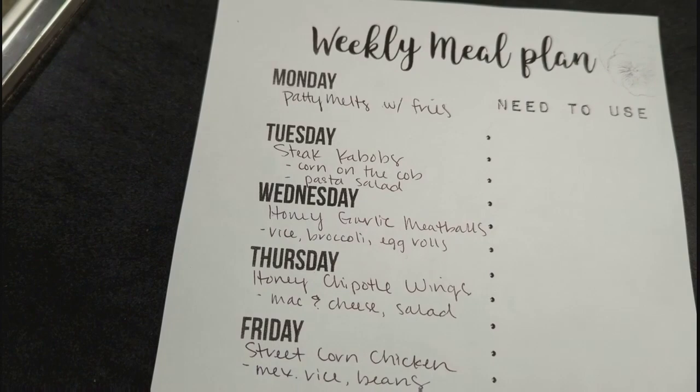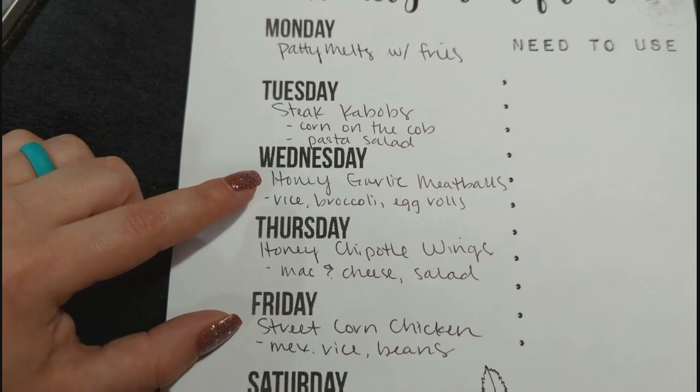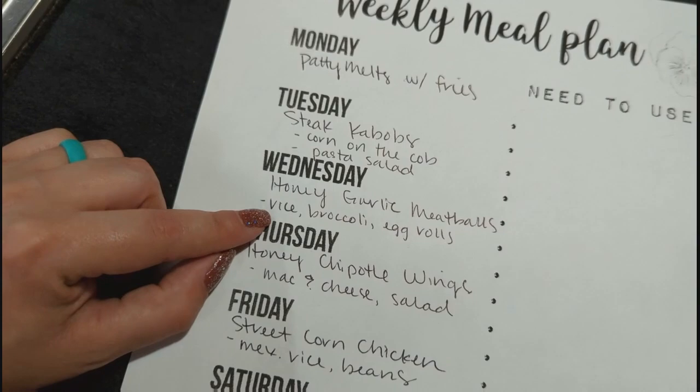We're going to make some honey garlic meatballs. I want to make them in the crock pot, but I didn't want to buy already done meatballs, and we already have the meat to make them, so I'll just brown them in a skillet and then throw them in the crock pot. And with that we'll have some rice, broccoli, and egg rolls.